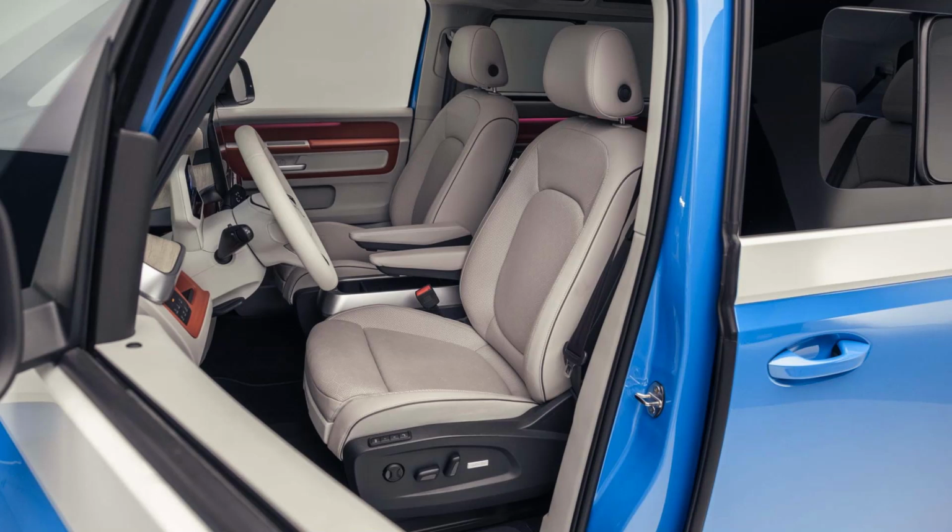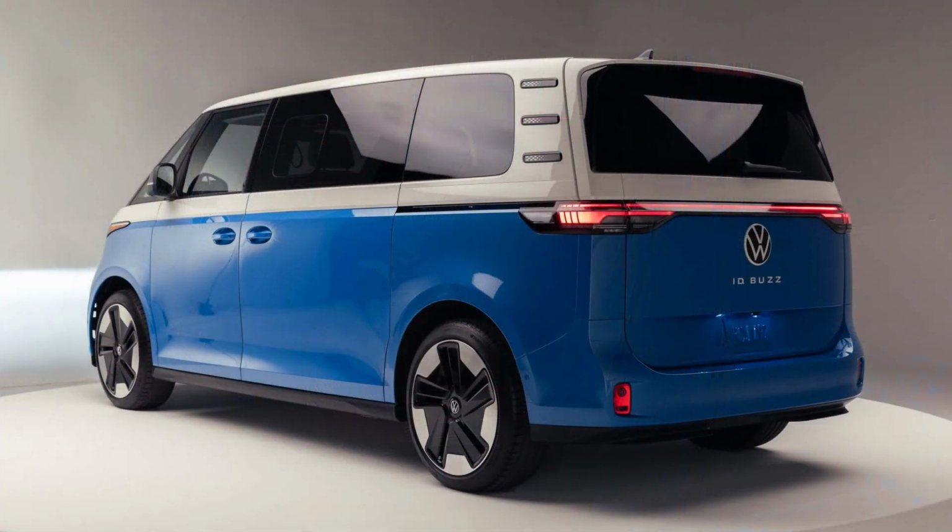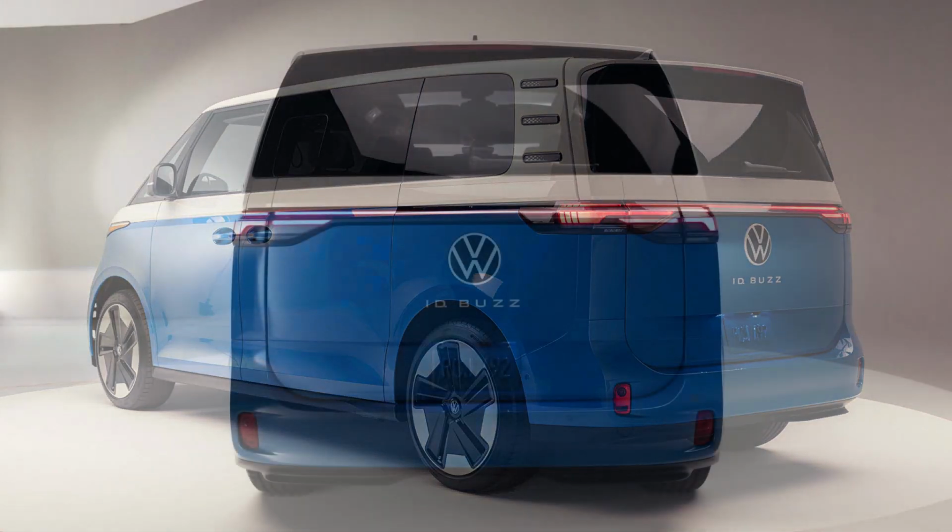How long must we wait for the ID Buzz? The short wheelbase ID Buzz is already on sale in other countries and has been for some time, but North American buyers will have to wait a while longer, until the third quarter of 2024, at which time the Volkswagen ID Buzz will arrive as a 2025 model year.